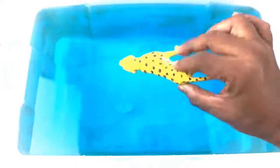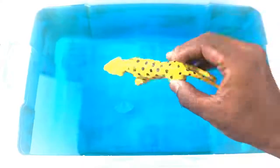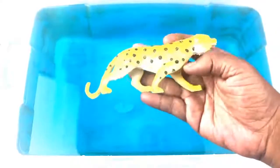Cheetah. Yellow colored cheetah with black spots.